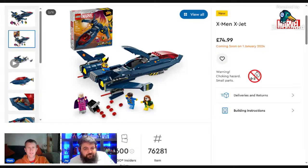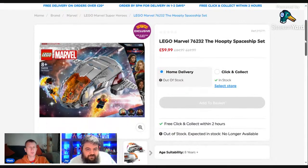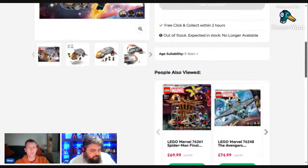Let's find what I think is probably even worse, because that seems to be the way they're going. If we go for the Hoppity Hop 80. We'll go for full price, not sale price. So we'll go on the Lego website price. Oh, they've sold out on Smiths? Hang on. It says no longer available for home delivery, and it's out of stock. So they're not going to get this back in, which is understandable. But it's down to 60, but it was 84.99.